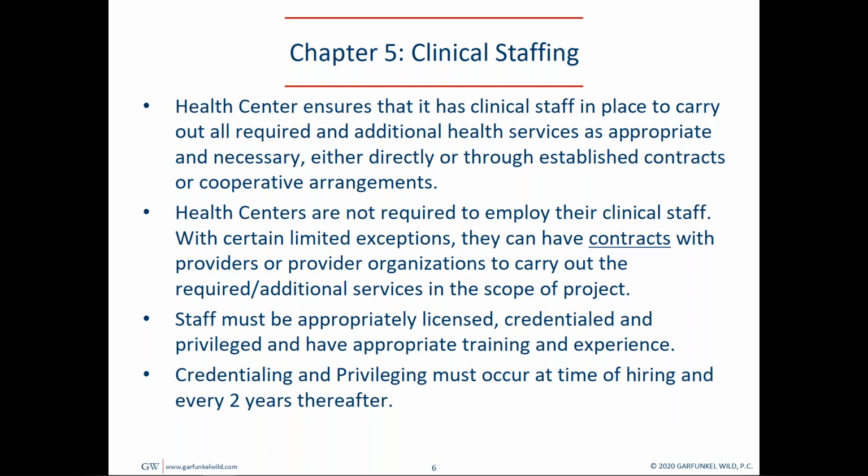I will also point out you need to credential pretty much anybody who touches a patient, or, in the case of social workers or behavioral health staff, who don't touch a patient but are direct clinical providers. With regard to medical, that includes MAs, it includes nurses, all those people need to be credentialed. There are separate categories of what you need to do for them. Anyone who touches a patient needs to be credentialed, even if in your state medical assistants are not required to be credentialed or licensed by the state. HRSA still requires that they go through a credentialing and privileging process.